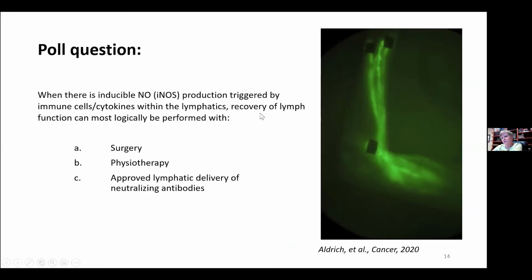So I have a poll question for you. This is the first poll question. And here it is. When there is inducible nitric oxide that is produced by immune cells or cytokines, and these cytokines, after all, these lymphatics are supposed to pick up the metabolic products, and those are the cytokines from the interstitial space, the recovery of lymph can most logically be performed with A, surgery, B, physiotherapy, or C, approved lymphatic delivery of neutralizing antibodies. Let's see what we've got.